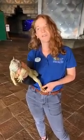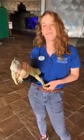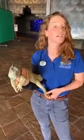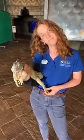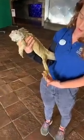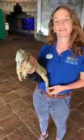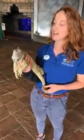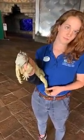I think they can run about, I don't actually 100% know, but they can get pretty speedy on ground. They don't like being on ground, so they'll usually just scurry up a tree if they can. So they're really good climbers? They're great climbers. They have really nice long toes and claws for climbing, and they can actually withstand falls up to 40 feet. They're adapted for climbing.